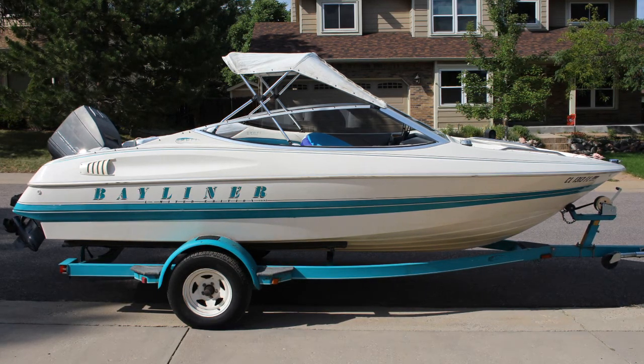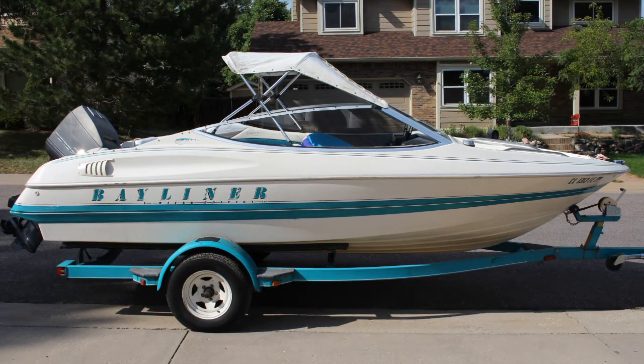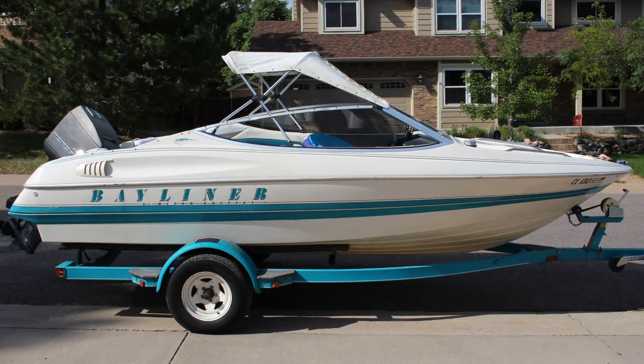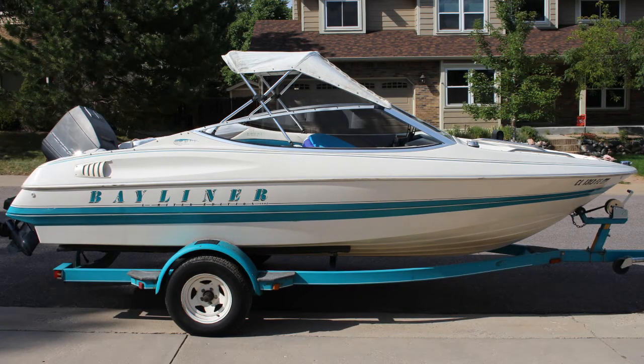Now, the boat's not perfect. It needed a window. There's a few tears on some of the seats, and the hull is in desperate need of some attention. But it floats, and it runs really good, and the trailer's in really good condition for its age. Alright, so let's take a closer look and go over some of the projects we're going to be doing on this boat.